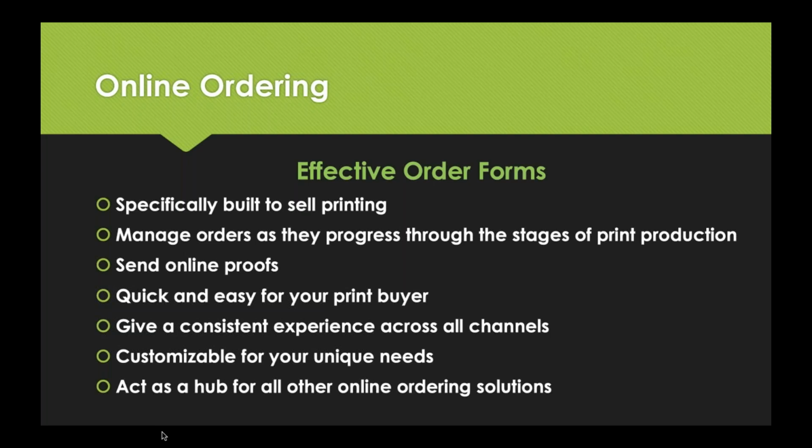What I mean by that is it's less common today to have orders come in over the phone or face-to-face. So your online print buyers need to have the same experience that they would receive if they called you over the phone or if they talked to you face-to-face. That smooth process. Then it should also be customizable for your unique needs. And lastly it should act as a hub for all other online ordering solutions. All of those bullet points, that is how we build the order forms here at Marketing Ideas for Printers.